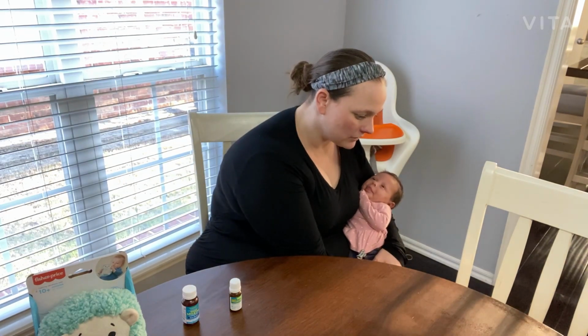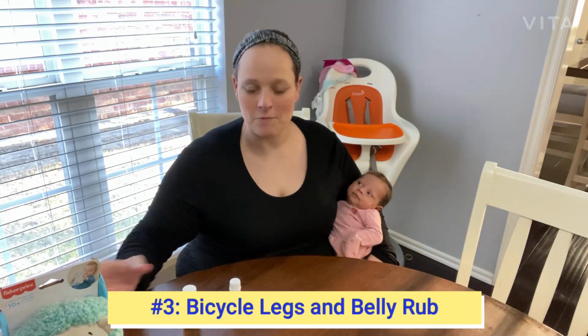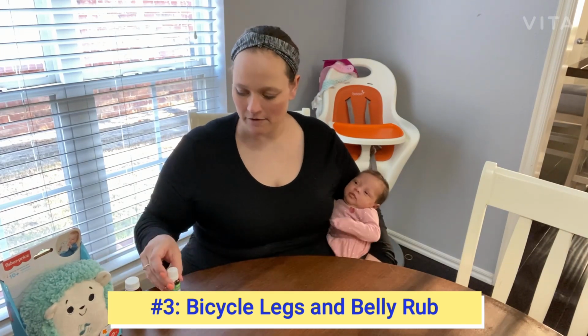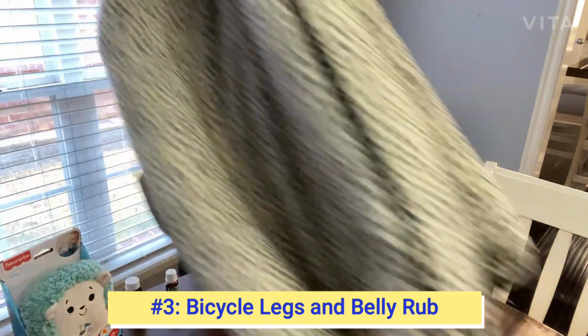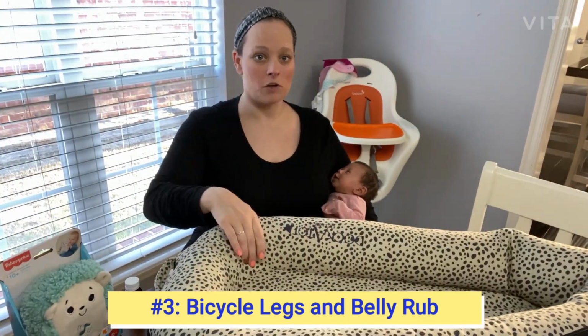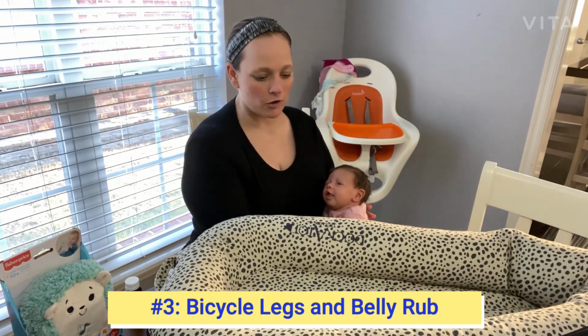Number 3 on our list is going to be bicycle legs. I'm sure everybody has heard of bicycle legs that you do with baby to help push gas through the abdomen. And I can show you what that looks like. I'm going to pull out my DockATot here really quick just to give you a visual of what bicycle legs mean and how that works, and hopefully baby will cooperate.